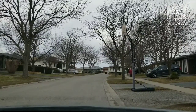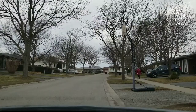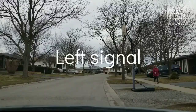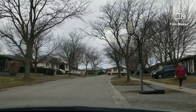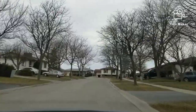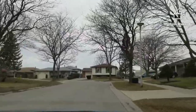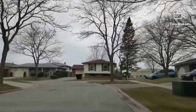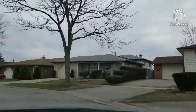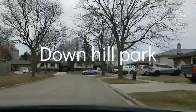Okay, go. Okay, no hazard. Start drive. Left signal. Check blind spot. Okay.